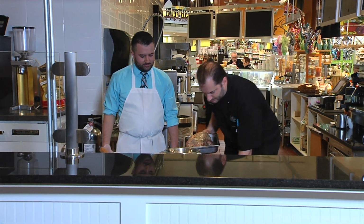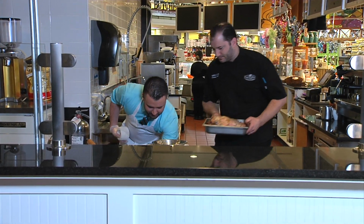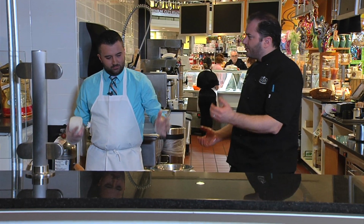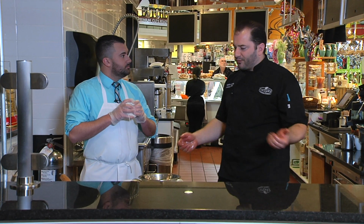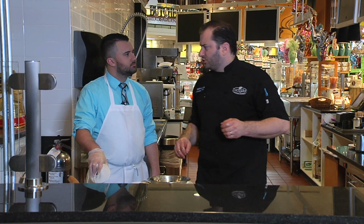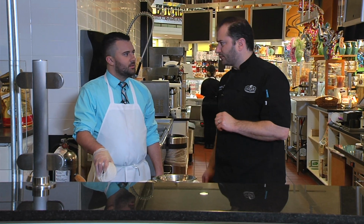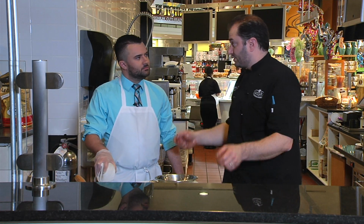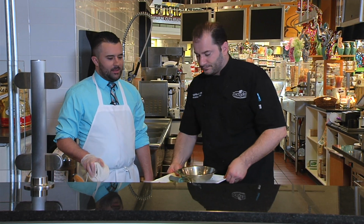Look at that. You want to open that up for me? 325, about an hour and a half. Give you about 120 degrees internal temperature. After an hour, I check it, make sure everything's good. If it's getting too brown, you might want to cover it up with some foil so it doesn't get overly brown. And then after that, you pull it out.